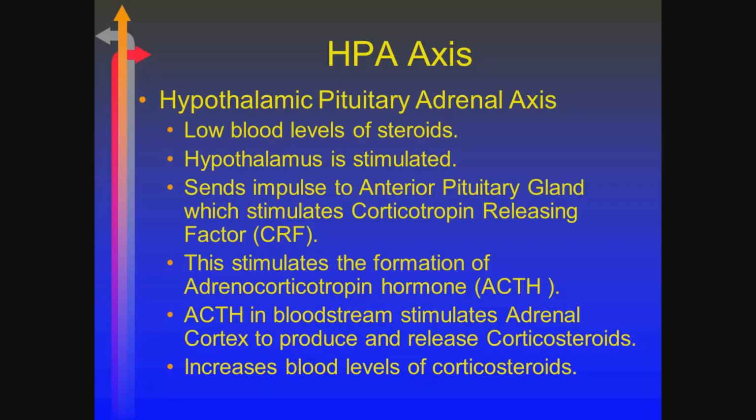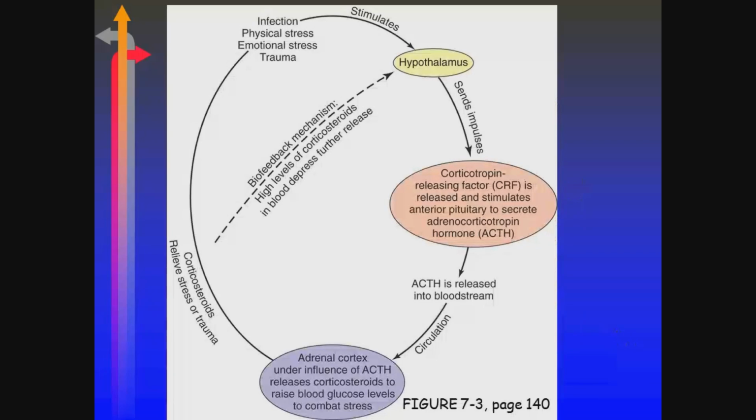You need it for multiple functions, one of which is this anti-inflammatory process. When the levels change, this axis kicks in to regulate it. There's a picture in your text, for those of you who have opened it, that basically says the hypothalamus recognizes that the level of corticosteroids is low, sends an impulse, CRF creates ACTH, which then goes to the bloodstream and tells the adrenal cortex to make some more. It might not be a bad idea to get a good handle on that.